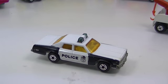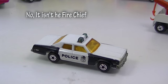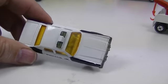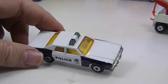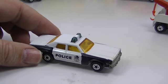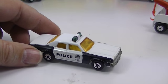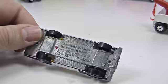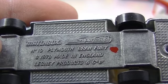This is the Fire Chief. Now, there were a ton of variations on this one. I probably have 10 of them. Sorry about that. That is not the Mercury Fury. That is the Plymouth. It's a Plymouth car. Wait, it'll come to me. It is the Plymouth Grand Fury. Yeah, the Plymouth Grand Fury. There's the name. I could just look on the bottom. There is the name upside down. Plymouth Grand Fury.